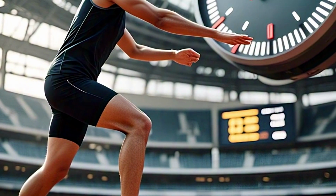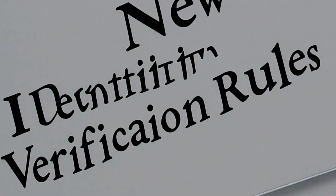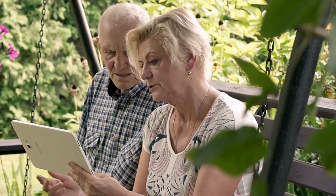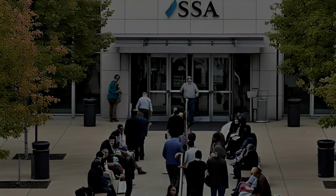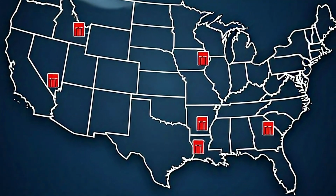But here's where it gets a little more personalized. If your benefits started after May 1997, your payment will depend on your birth date. If you were born between the 1st and the 10th of the month, your payment will arrive on Wednesday, April 9th. Those born between the 11th and the 20th can expect their payment on Wednesday, April 16th. And for those with birthdays between the 21st and the 31st, mark your calendars for Wednesday, April 23rd.